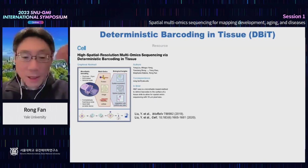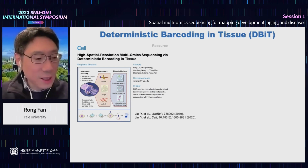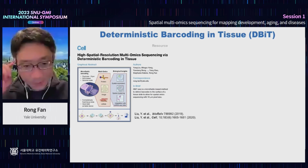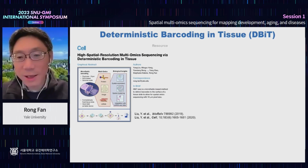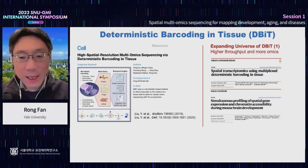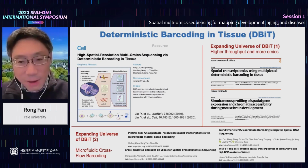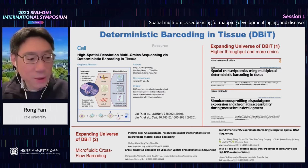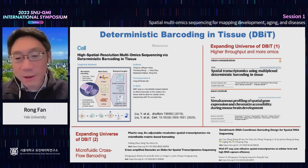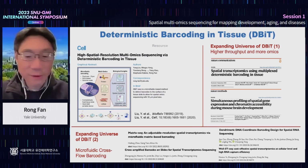And so after we published this paper back in 2020, so many different research groups actually adopted the technology, and they were able to even make the technology better, with higher data quality. Also, you can tweak this cross-flow barcoding to make the DNA microarray, a kind of custom DNA microarray. If you want to use the Visium workflow, you can still use it, but you use the DNA microarray you create by yourself using this same type of microfluidic device we developed.